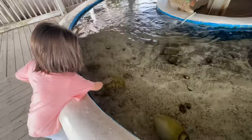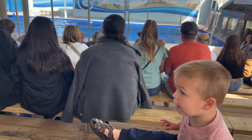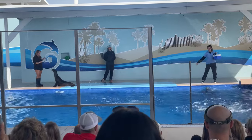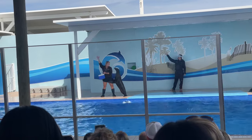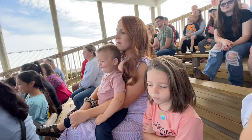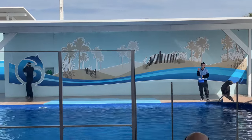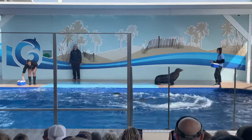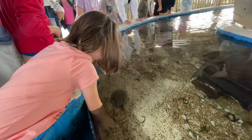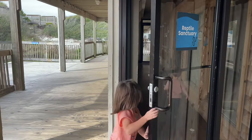We found a touch tank. Vivian loves touching stuff, so here we are. We enjoyed the seal show and got to see them do lots of tricks and learn lots of interesting facts about seals. And now we're back over at the touch tank. Finally got them to move from the touch tank to the reptile sanctuary, so we're making some progress.